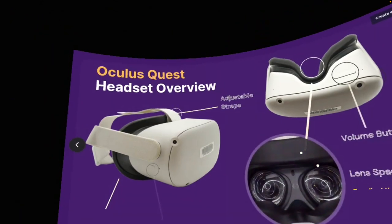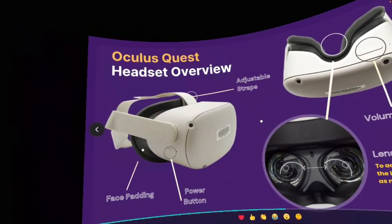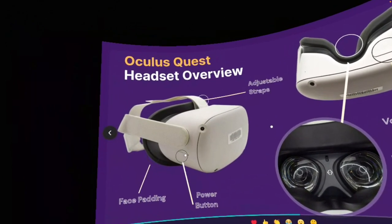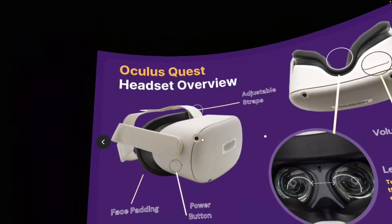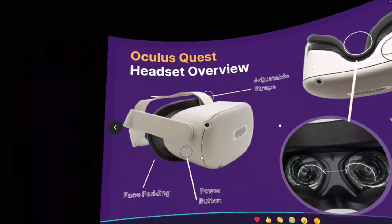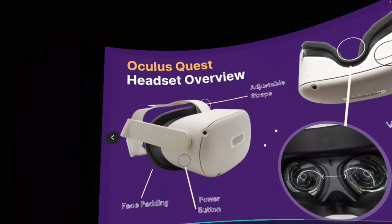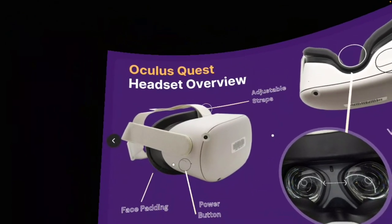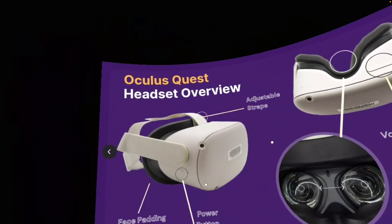Okay. Here is an overview of the Quest 2 headset. There's a slightly different design. The power button is on the right side of the body of the visor, as opposed to the front right edge of the visor. There's no headphone jack on the right side. It's on the left side. Actually, I believe the original Quest has headphone jacks on both sides of the visor, but for the Quest 2, it's on the left side.